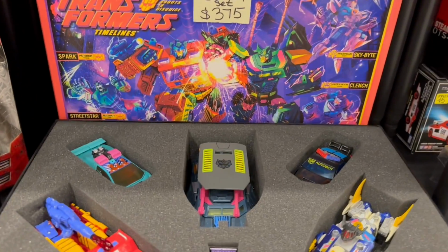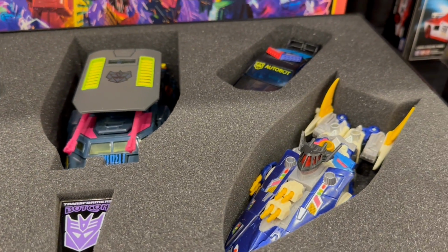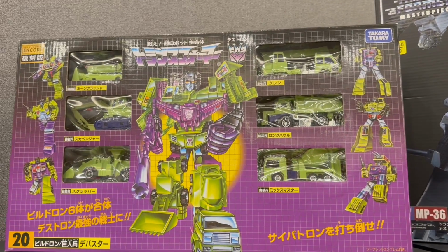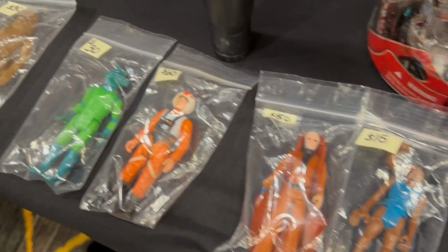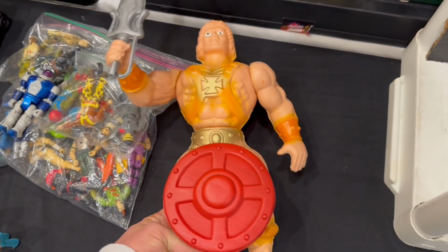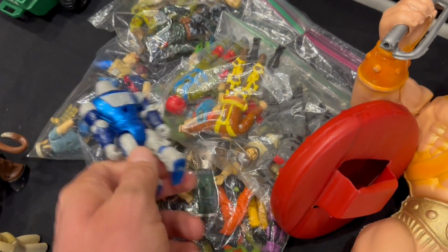Oh wow! Look at that. That is beautiful. This is a very sought after piece for Cobra Island. And the artwork on that is insane. Serpentor? Oh, you don't have him here. He had him at one point, but he ended up selling him. That is a cool bootleg knockoff. Got some Joes over here.